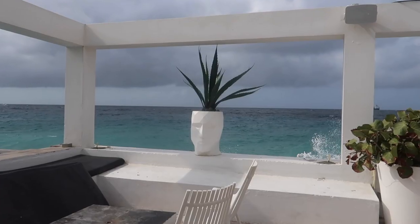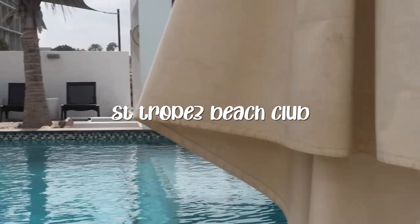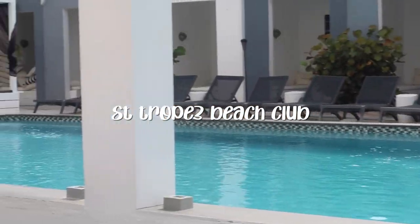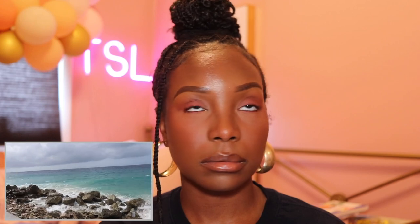I went right in to go and get breakfast. Saint-Tropez Beach Club is so beautiful. Highly recommend checking this place out. I heard they have beach parties here as well. Fortunately, I did not attend any beach parties, but I did go and check it out for breakfast. And there is also another restaurant on site as well. I believe that you can get dinner. But the views at Saint-Tropez, 10 out of 10.